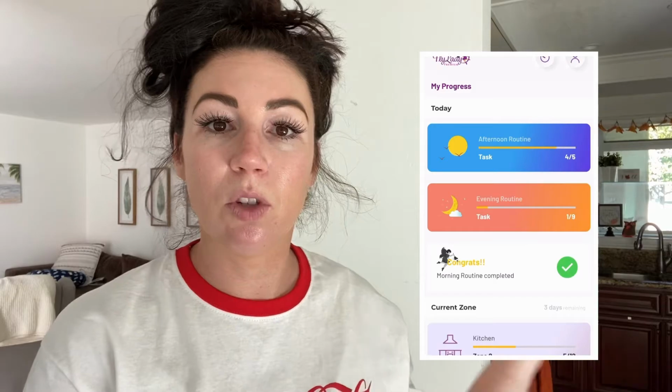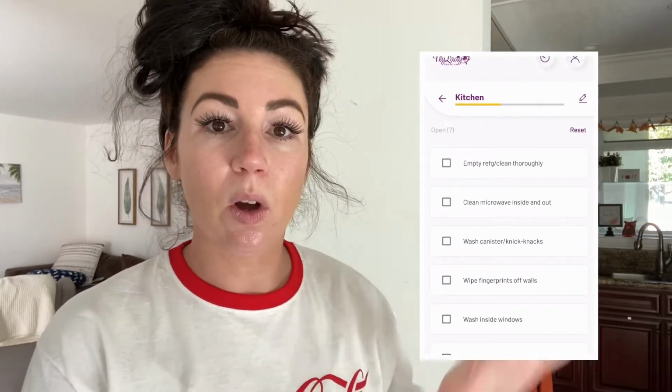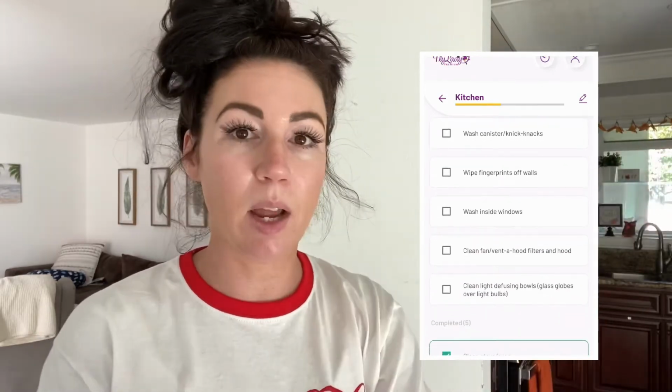Each week you're assigned a different zone of the house. This week we're in zone 2, which is the kitchen. So there's a list of things to complete only within the kitchen for that week, and you can do them at any time throughout the week.